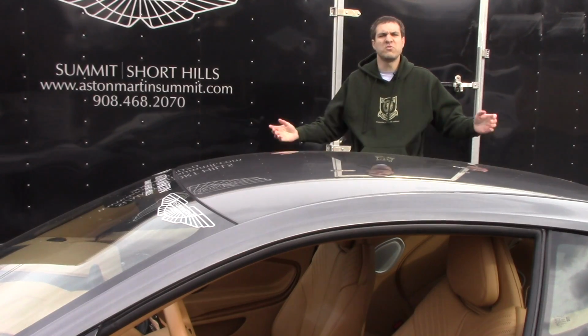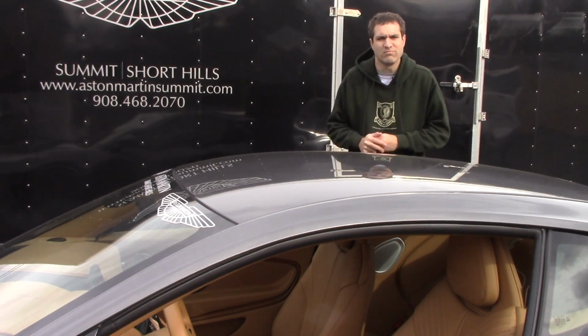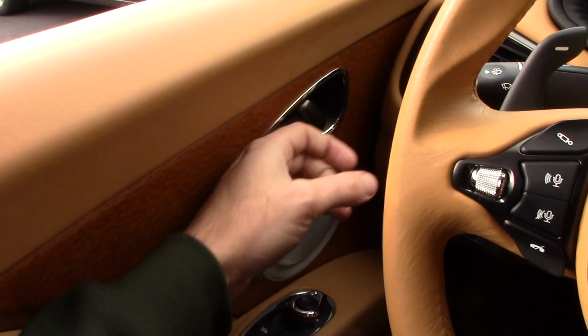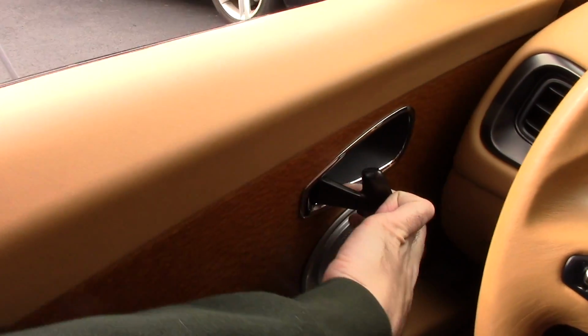The door panels also include maybe the only thing I don't really like about the interior: the door handle. It's oddly positioned. Instead of being easy to grab with your hands so you can open the door, it's facing the wrong direction, so you have to reach around it if you want to get out of the car.